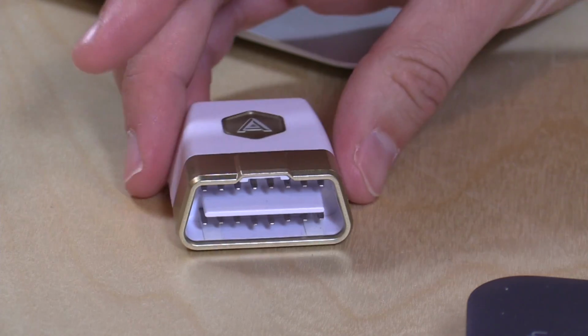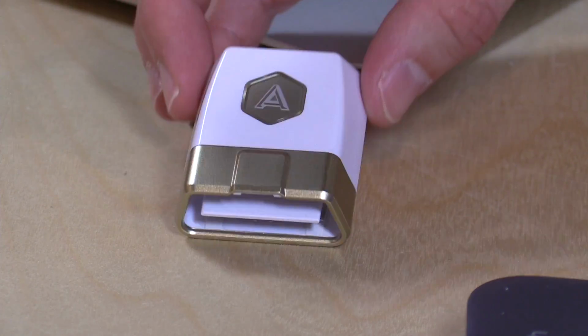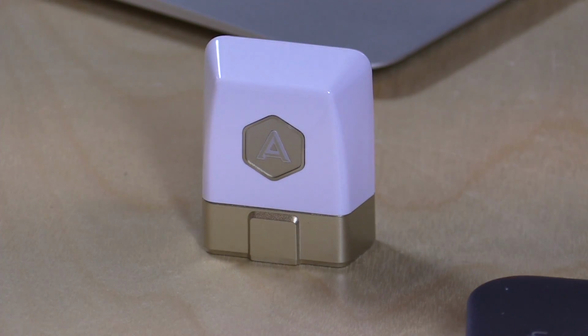This is a device that plugs into your vehicle's onboard diagnostics port, and it reports back the meaning of your check engine light, but it also gives you a lot of additional data too, like your vehicle location in real time, where you parked your vehicle, the kind of gas mileage you're getting, individual trip recording, which you can then send over to other applications for expensing. A lot of cool stuff that this thing does in a very small package.